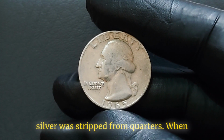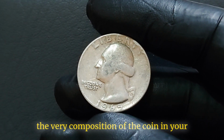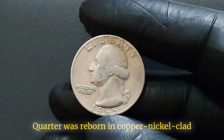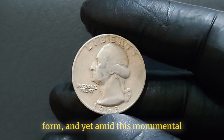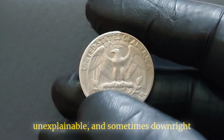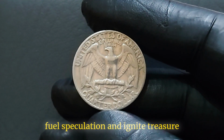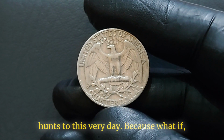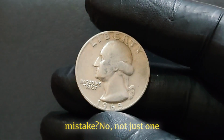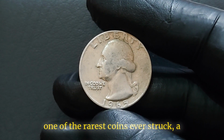A year when the silver was stripped from quarters. When the very composition of the coin in your pocket was rewritten. When the Washington quarter was reborn in copper-nickel-clad form. And yet amid this monumental transition emerged strange, unexplainable, and sometimes downright eerie anomalies that have continued to fuel speculation and ignite treasure hunts to this very day. Because what if, in the middle of this upheaval, a small mistake? No, not just one mistake, but a cascade of them, created one of the rarest coins ever struck.